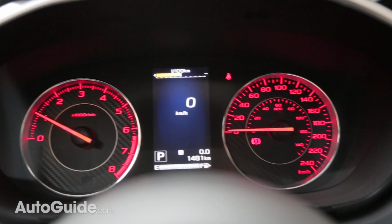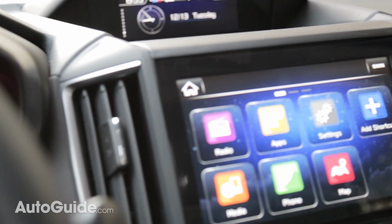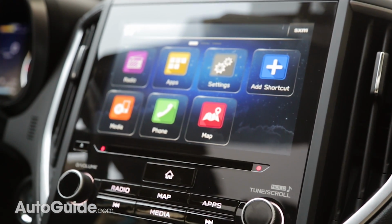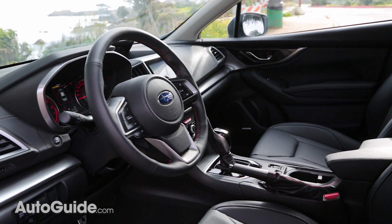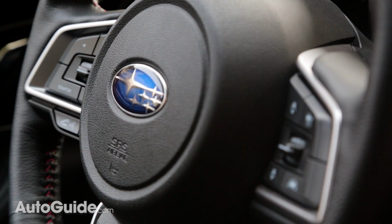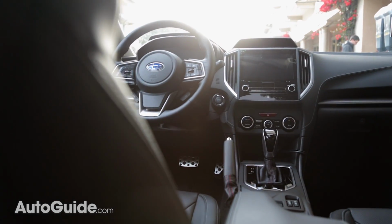It still runs Subaru's Starlink infotainment interface, which I'm not crazy about, but it is vastly improved this time around for one big reason, and that's the inclusion of Apple CarPlay and Android Auto on every available model. That means you can sync your phone to do things like access maps and messages and make phone calls, all while using steering wheel mounted controls or the touchscreen on the center stack.